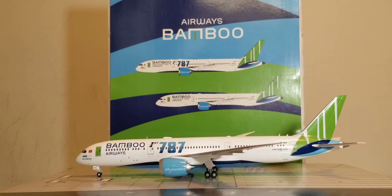VN-A819, which happened to be this aircraft you're looking at here, at a special delivery ceremony that was held at the Boeing 787 Aircraft Delivery Center facility in North Charleston, South Carolina on December 9, 2019. Then it made its actual debut 1 month later on January 2, 2020 with a validation flight from Hanoi to Ho Chi Minh City.